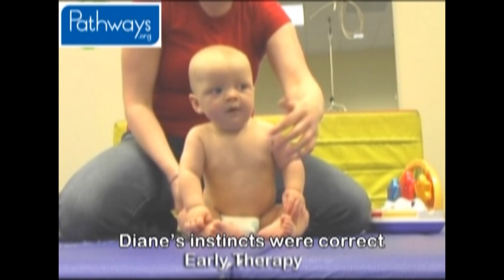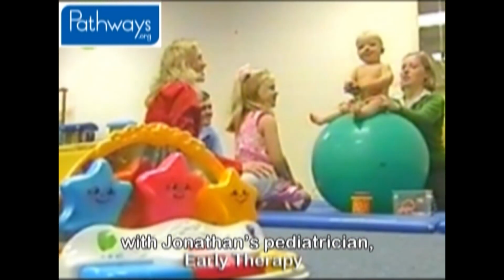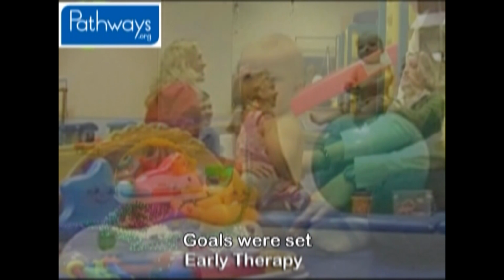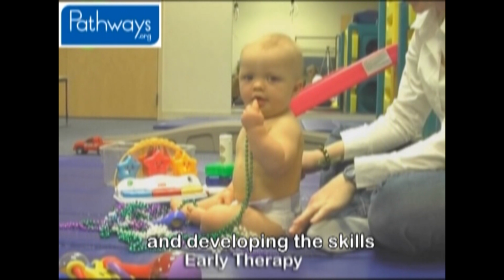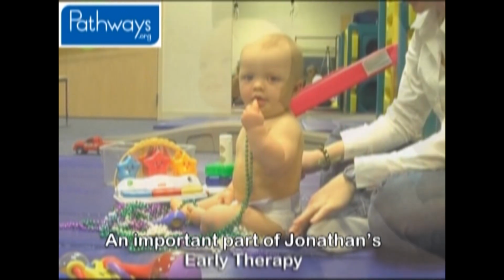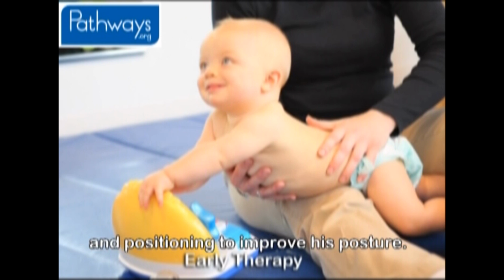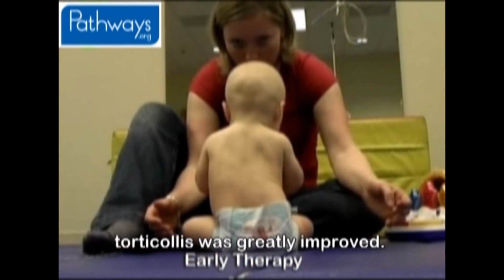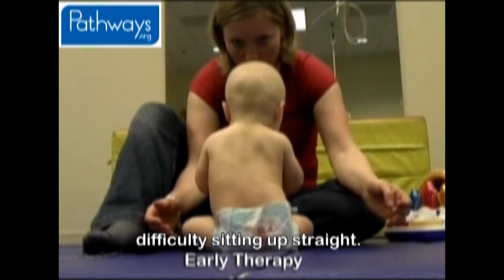Diane's instincts were correct, and Jonathan began physical therapy at 4 months. She brought up her concerns about his posture and development with Jonathan's pediatrician, who then referred him to a physical therapist for an evaluation. Goals were set for Jonathan, including stretching his neck muscles, improving his core strength, and developing the skills needed to meet his milestones. An important part of Jonathan's success included a home-based program with increased tummy time and positioning to improve his posture. By 6 months old, Jonathan's torticollis was greatly improved. It still appeared he had a slight curve in his spine because of his difficulty sitting up straight.